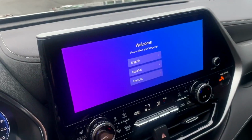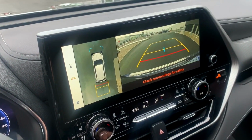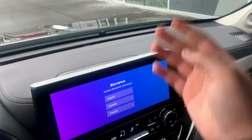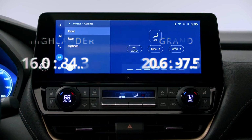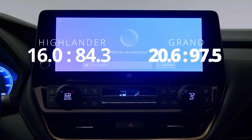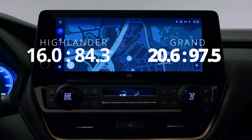If you need to carry lots of things, then put the pen and paper here and get your figures. Now, behind the Highlander's third row, there is 16.0 cubic feet of cargo space, while the Grand Highlander has 20.6 cubic feet. You're looking at about 4.6 cubic feet more space on the Grand Highlander if it matters to you.